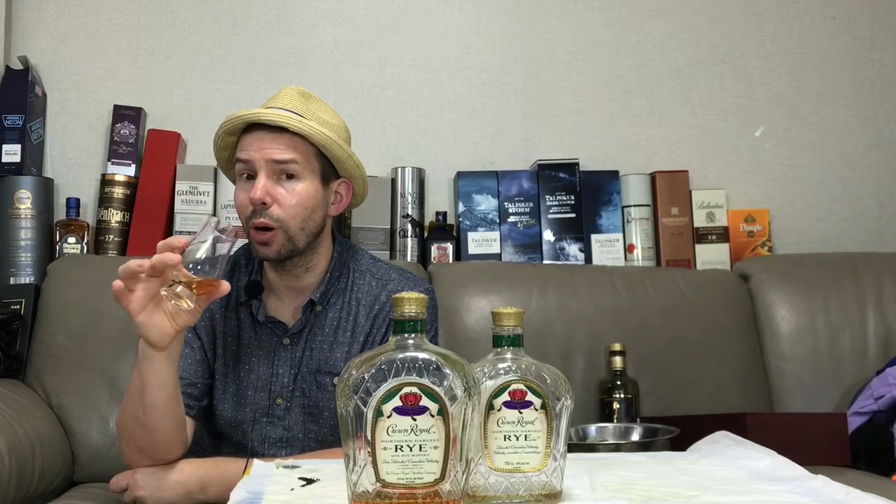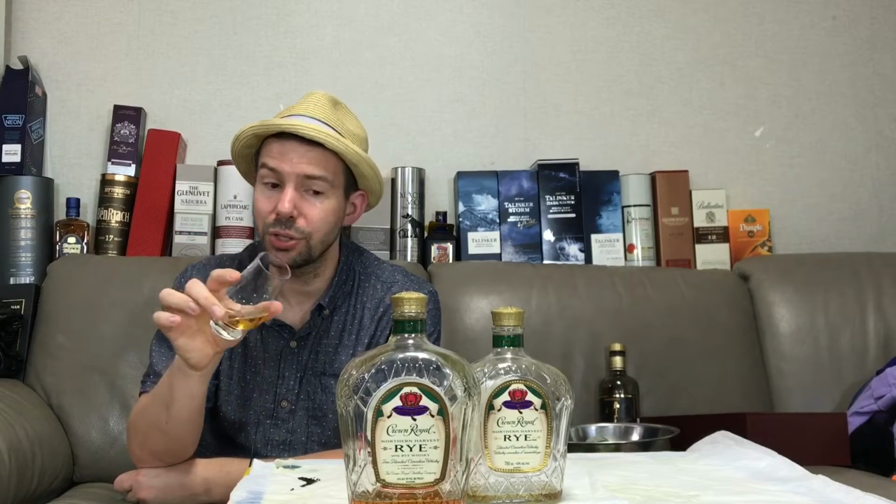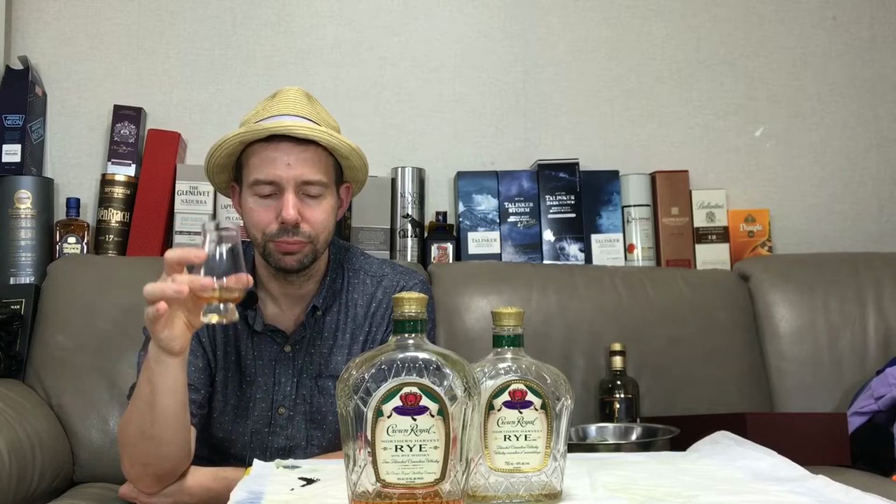you get a little bit of rye spices, but also you get something kind of like cream soda. That's nice. However, it is still very alcohol forward for this. I think this is really suited for ice or for mixing, this new one. Vanilla cream soda with your minty rye spices. The finish also still very nice.